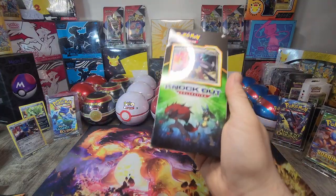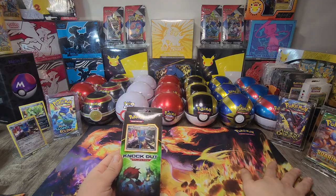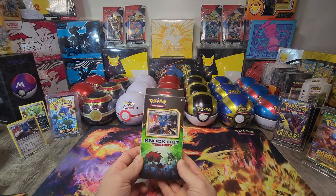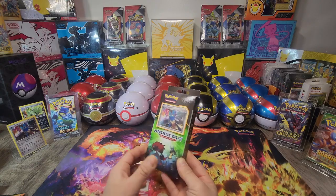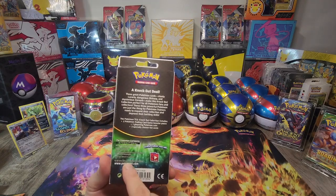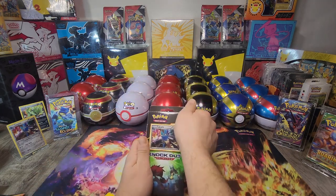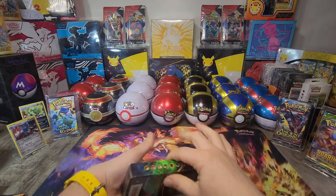Now let's see what packs I can get. Let's see what packs I can get from this Knockout Collection box. This is the OG. This is the original print version, because of the logos, where Pokemon.com is located. And let's open it. Let's see if I open it from this side. Let's open it from the side.